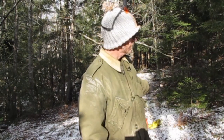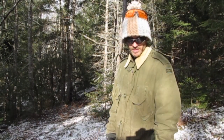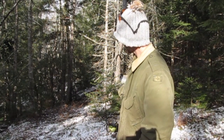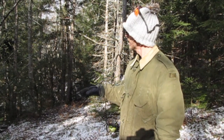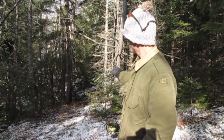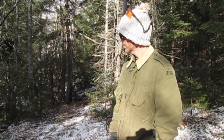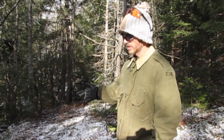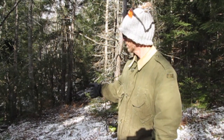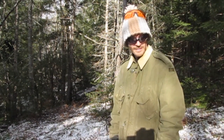So I'm going to build it right here. I chose this spot because it's on top of a pretty steep hill, so it gets good drainage. It's pretty rocky up here, and there's already a few big rocks in place, so I won't have to drag them. And I've also got really accessible rock gathering just down the little bank here.